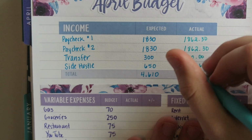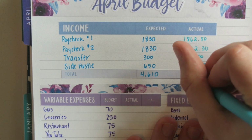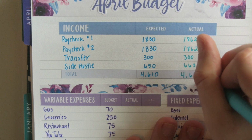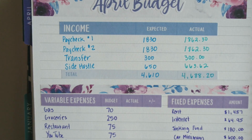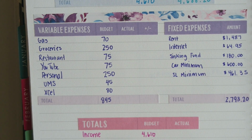Overall, my total amount for income came to $4,688.20. So, a decent number over what I thought, just about $78, which will be helpful because there are some expenses that I didn't actually plan for this month that came in really handy to make everything work itself out. So, moving down to variable expenses, let's see here.